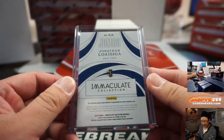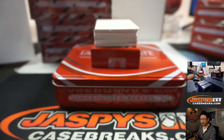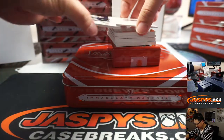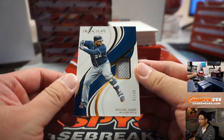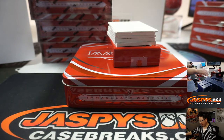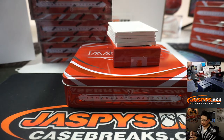So there's Jonathan Loaiza, number 6, Derek Melanson. So yeah, just hang tight, be patient with us, and be patient with the Postal Service. They're doing their best in these crazy times. Miguel Sano for number 7, Wes.